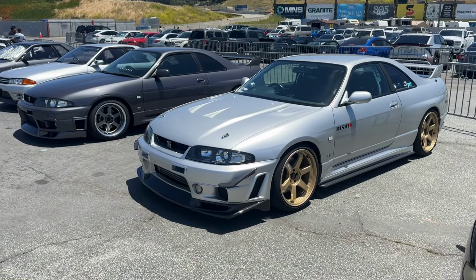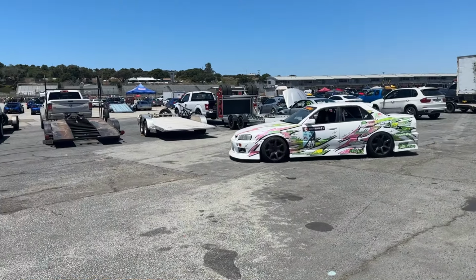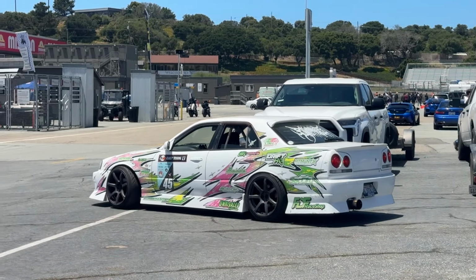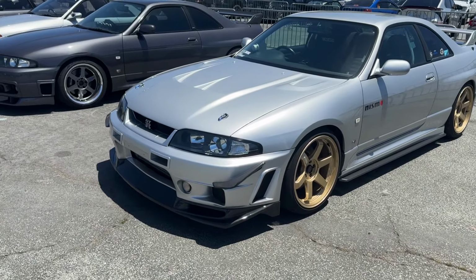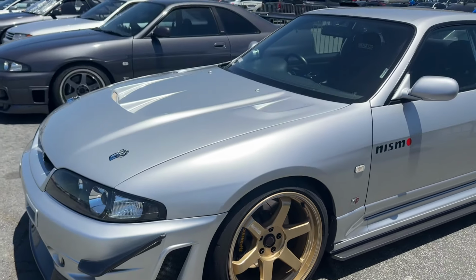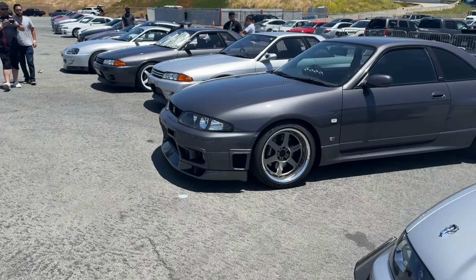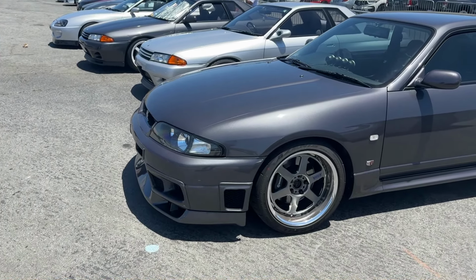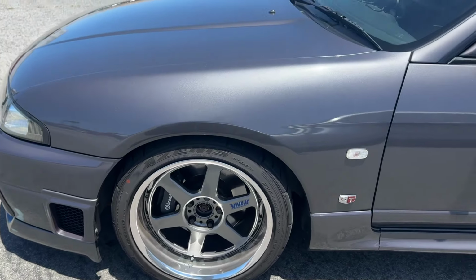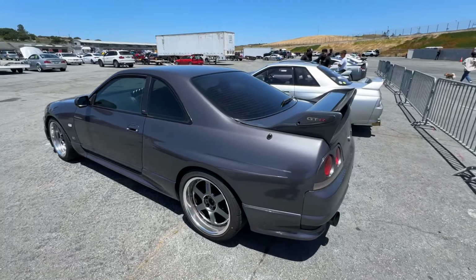This GTR is looking wild. Got Randy's R34. Love the wheels, the front bumper thing is fully done up. Wow. Another one. Color combos going crazy. Love the wheels on this. Stunning.